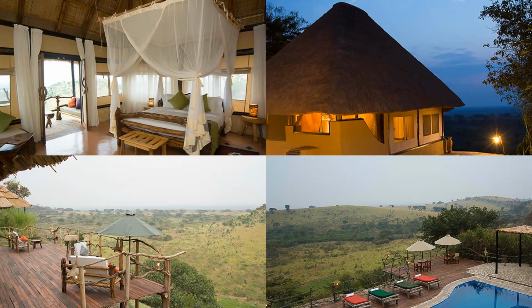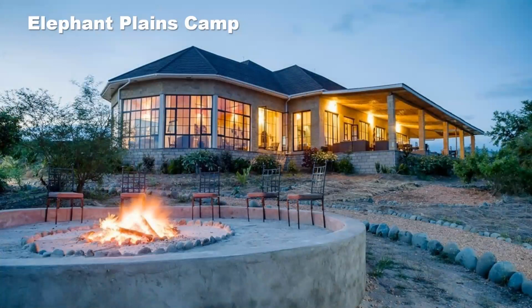So moving on to Elephant Plains Camp, which is in a different part of the park. I think I'll have a map here in a second. If I don't, I'll show you later where it's located, but it's actually on the northern side of the park. It's the only property that Classic uses on the northern border of the park. So as Lindsay mentioned earlier, it is very convenient for those flying into Kasese. It's a very short drive from the Kasese airstrip down to Elephant Plains Camp.